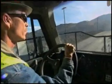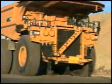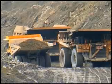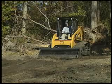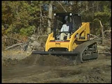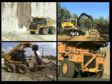However, when some operators think of seatbelts in construction equipment, they focus on the heavy trucks and wheel tractor scrapers, machines that travel at high speeds and that might be involved in a collision, just like a personal vehicle. And when they're operating a slower-moving piece of equipment or a compact machine, they might be tempted to conclude that a seatbelt isn't necessary. Fast or slow, big or small, it makes no difference.